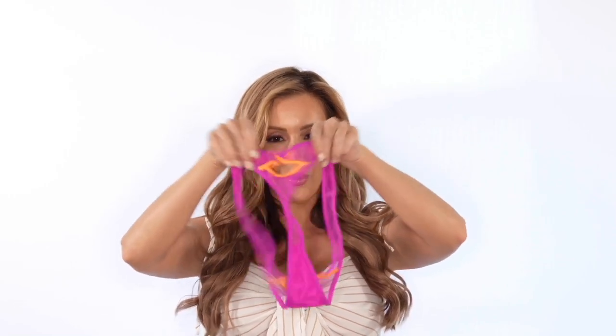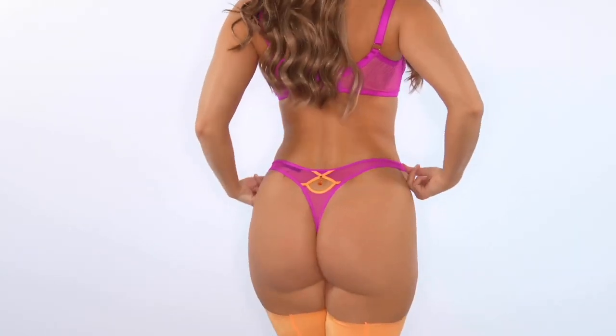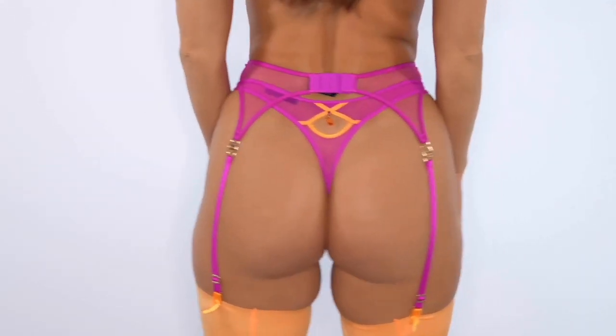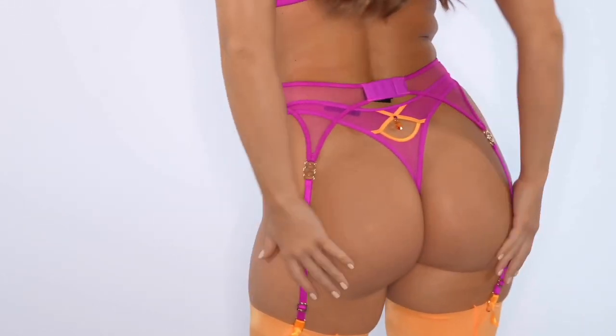I have on the thong as well. I love the little jewel in the back. So fun. I got it in an extra small, and this one is $70. So the garter I'm wearing, I got in a size extra small, which fit amazing.